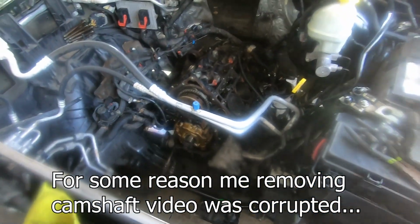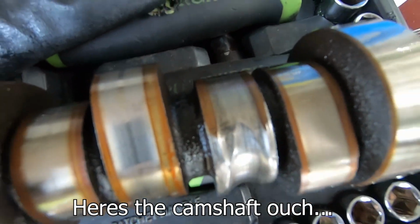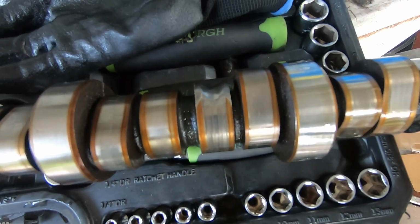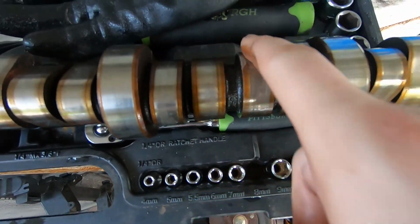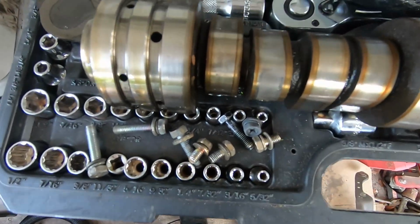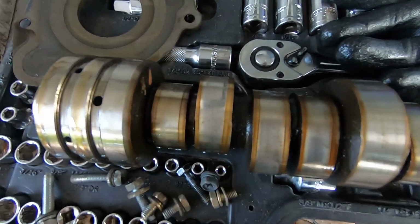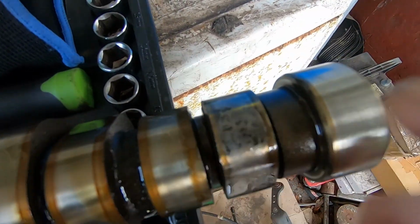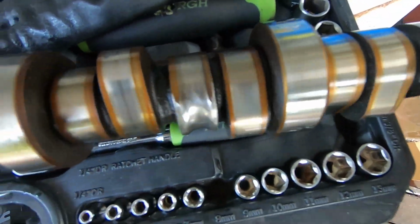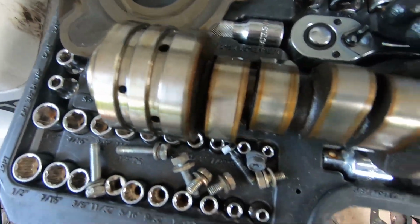All right, stay tuned. Wow. It took a whole, I can sit my finger in there. All the rest look fine. Looks like this one just started. It's just starting on this one. Really nasty. Okay. Not bad, not bad.